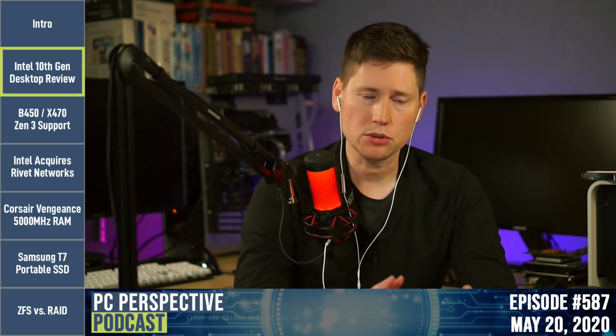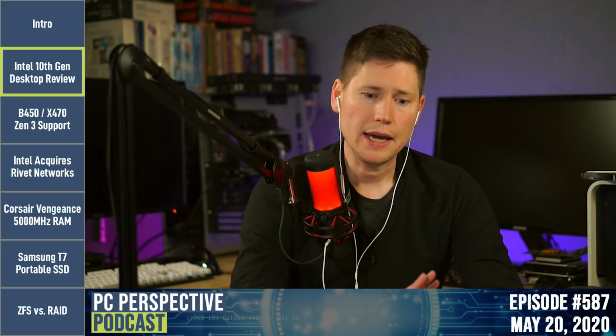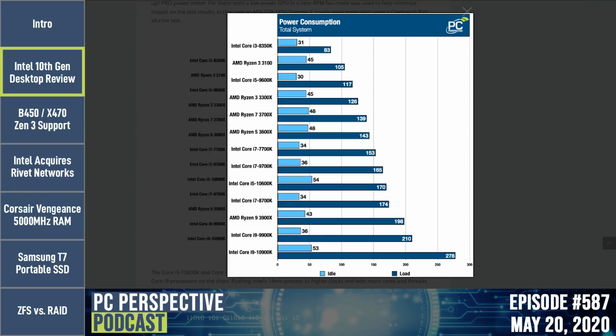In the reviews out there, our review, I'm just showing the old fashioned way: I have a power meter in between the wall and the test bench. So you have to factor in it's a gold rated 1000 watt power supply, so only 90 some percent is even getting to the system. And then beyond that, there's the overhead of the motherboard and the memory and the graphics card, even though it's at idle, and everything else. Even the power from the CPU cooler and the fans, which all adds to this. But power draw was still very high with the Core i9, for example.